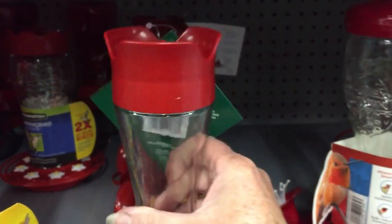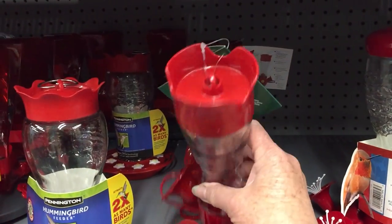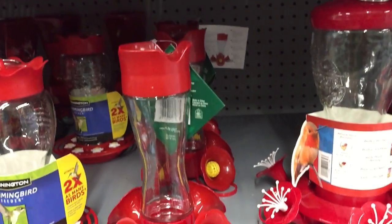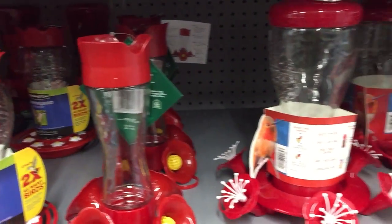This one, yes. So if you've got an ant problem, or you periodically do, then I definitely would go with something that's got an ant moat. You don't have to go buy an ant moat then. So this has got the bee guard. This has got the ant moat. This has got everything you need.